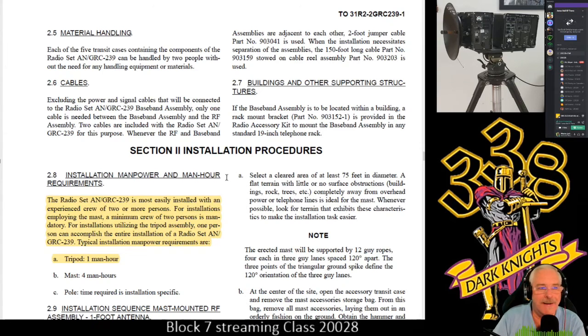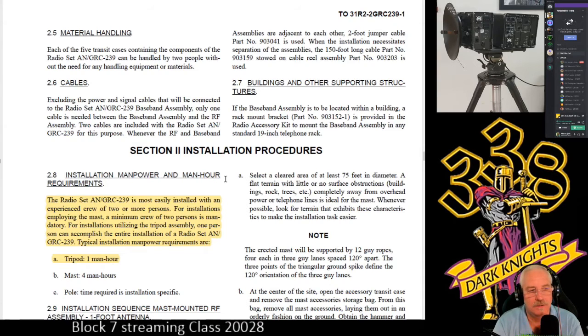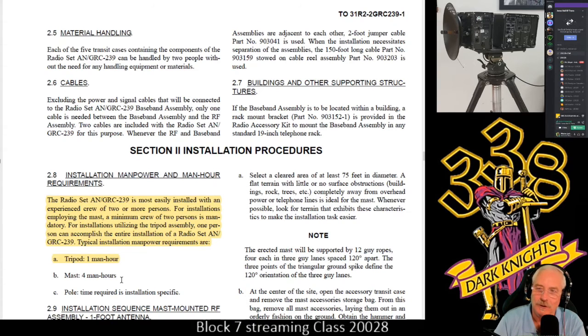Installation manpower and man-hour requirements. Not to be confused with what your requirement is in the classroom. And when you're looking this up, they're saying on a tripod 1 man-hour. That's one person doing everything and linking it all up. With the mast, it's 4 man-hours. Now, with that in mind, the minimum amount of people that you can have on a mast, get this, 2. You guys put up the CTM with 4.